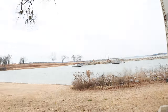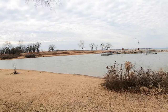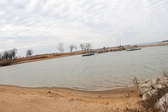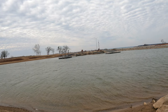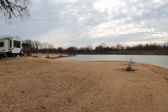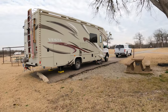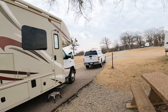Well, here we are, Lakeside Park on Lake Texoma, and brother, are we lakeside. Literally, we can just walk right down here to the water. Of course, we're facing the boat ramp and fishing docks. Whew, boy, we got a cold north wind blowing. Hopefully it's gonna die down. Anyway, let's get into a quick site review.